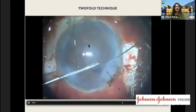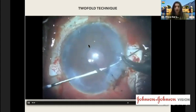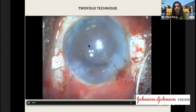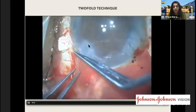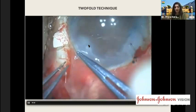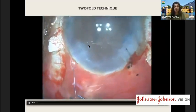So this is again a combination of the single pass and non-oppositional repair that is going on. Once the pupil reconstruction has been done thoroughly and you're satisfied with the functionality and the cosmetic result that you need for the pupil, you are done. So this is just a repetition of what is going on. In the end, what you try to achieve is a round pupil, which serves very well its purpose and what it is designed to be.